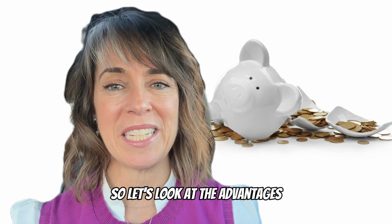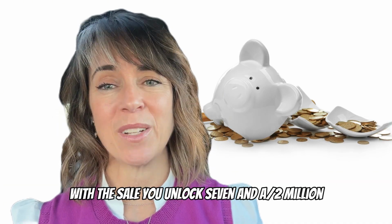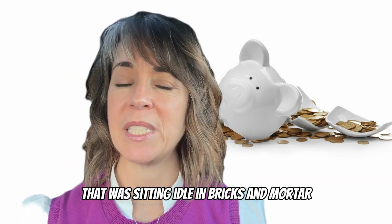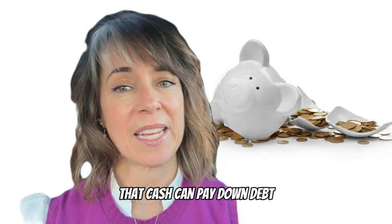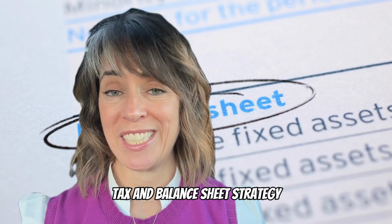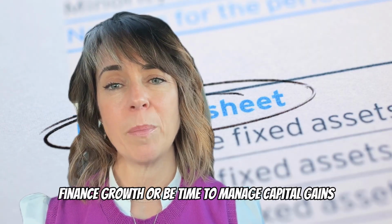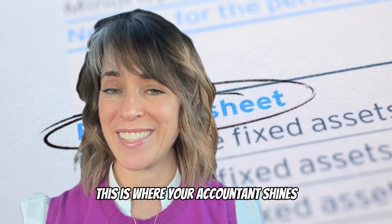So let's look at the advantages. Instant liquidity. With the sale, you unlock $7.5 million that was sitting idle in bricks and mortar. That cash can pay down debt, fund expansion, or invest in equipment. Tax and balance sheet strategy. A sale can clean up your ratios, finance growth, or be timed to manage capital gains. This is where your accountant shines.